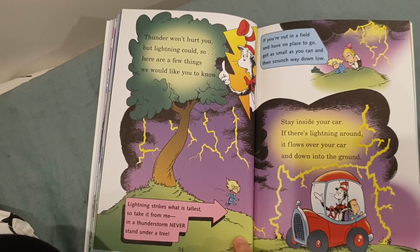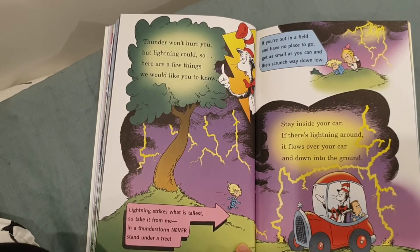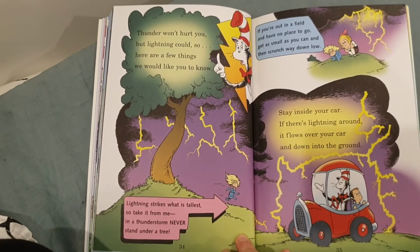Thunder won't hurt you, but lightning could. So here are a few things we would like you to know. Lightning strikes what is tallest, so take it from me: in a thunderstorm, never stand under a tree.